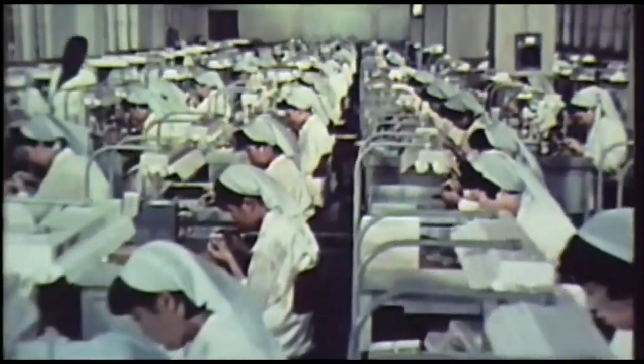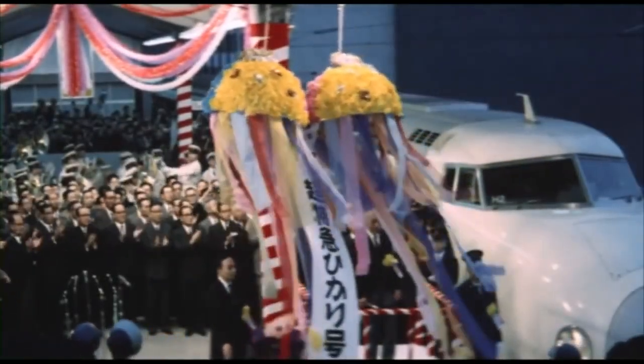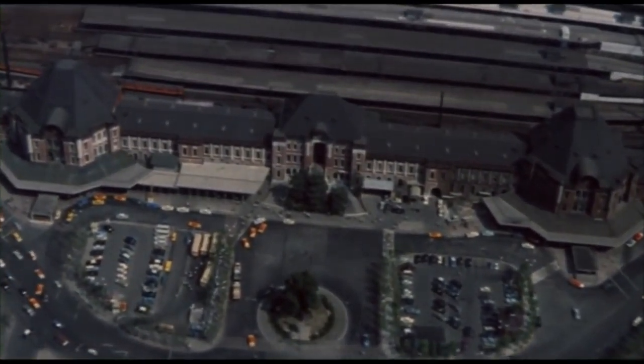Shinbashi was one of the first stations ever opened in 1872, connecting Tokyo to Yokohama in Japan's first railway. As Japan modernized by the 1960s with the advent of the bullet train, Tokyo Station would be a central node connecting to all parts of the country.